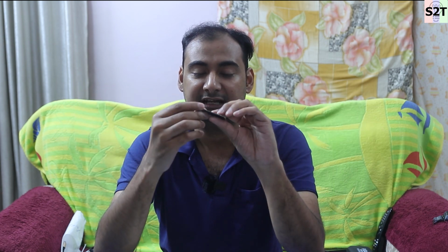Now NVMe is the protocol, and the structure that you see is what we call M.2. So when you're talking about M.2, you're talking about this form factor. When you're talking about NVMe, you're talking about the protocol that is used in this. So M.2 is a road, and NVMe is the language, the rules of the road, so to say. So this became fast enough.